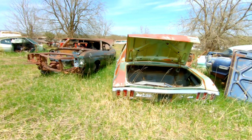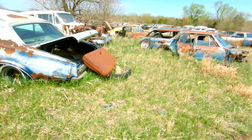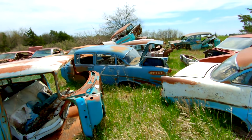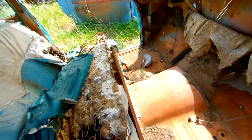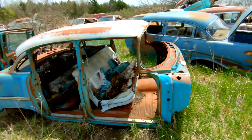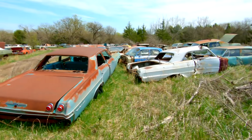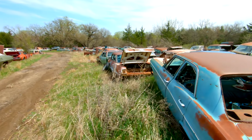We have more Impalas and Chevelles on this side here with a lone Cougar. Bunch of Tri-5 Chevys with a 64 Impala. It's got half of the passenger side cut off of it. Really solid 55. Too bad the dash has been cut out of it. Same with the 56 there. 65 Bel Air, 64 Impala, 62 Bel Air. A lot of Chevys on this side.